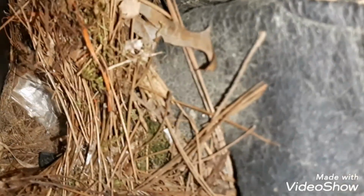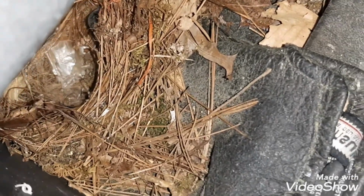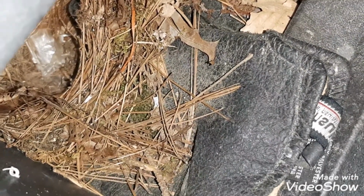Just wanted to show you guys that the chipping sparrows have flown the nest. They're fine. They just grew super fast. And if you're interested in the last video, I'll put that just below.